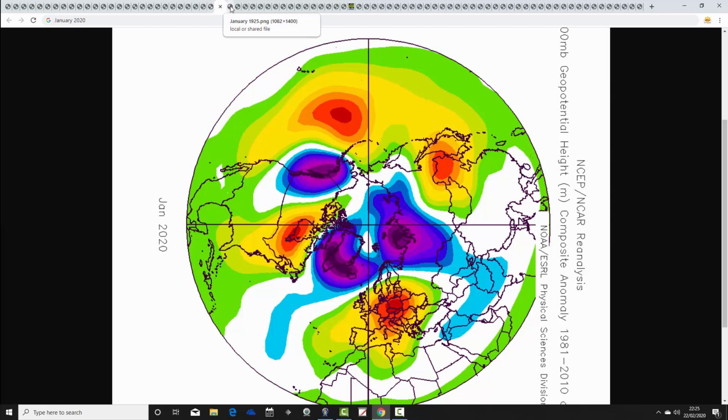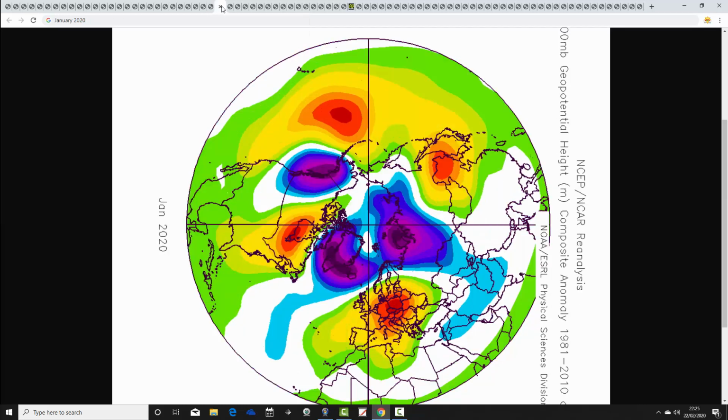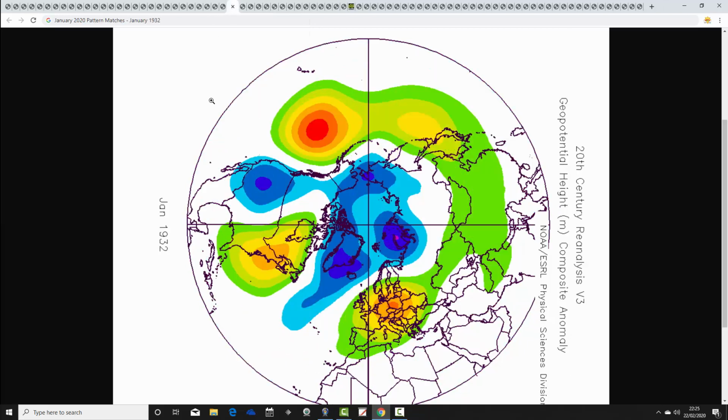So that's January 2020. That's January 1925. Similarity, probably not as good as the first match. Let me know what you think in the comments which January you think is the closest match. The next January is 1932 that I could find.